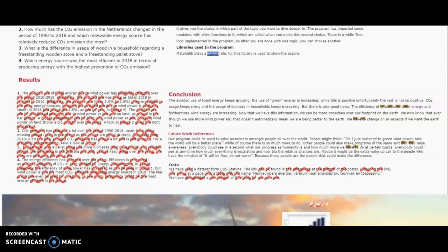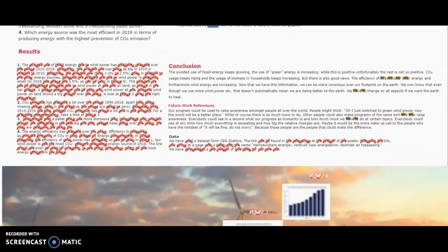And for the 4th question, wind power is still the most efficient, but solar energy is making great progress. Great, of course. So our conclusion is quite a bit in the trend of we are making great steps, but it's just not enough, as we all know. And now with our program and what others could do as well, is check out where we have to improve and where we are falling short.